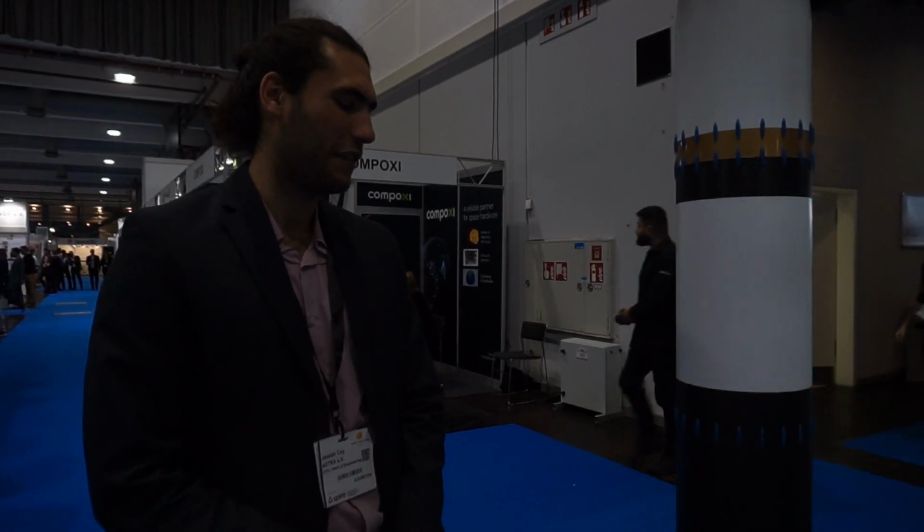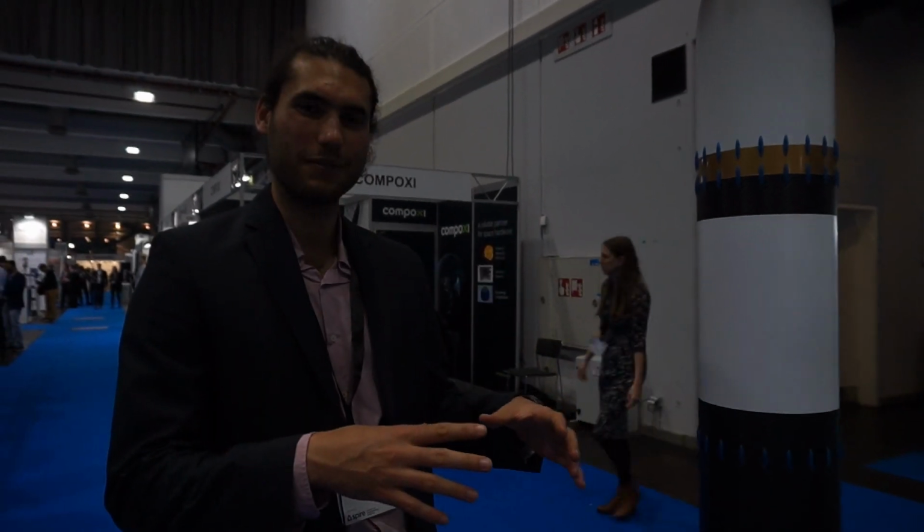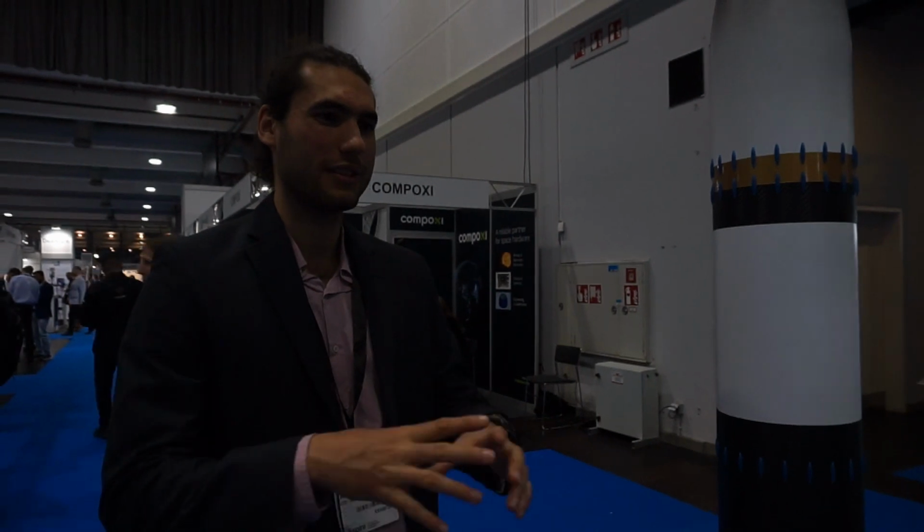Yeah, they have a factory in Augsburg, and they're trying to develop the entire infrastructure to be able to build these rockets completely in Germany. So, a cool German solution to getting payloads into orbit.